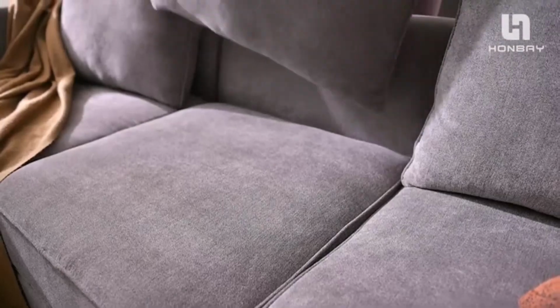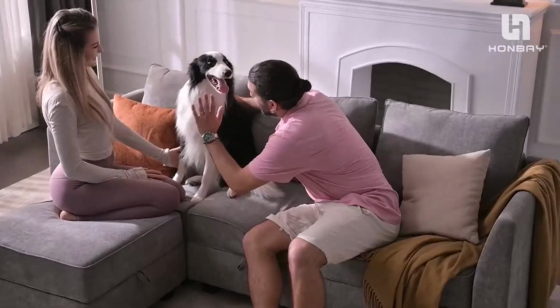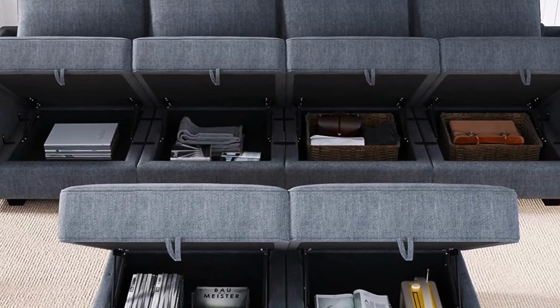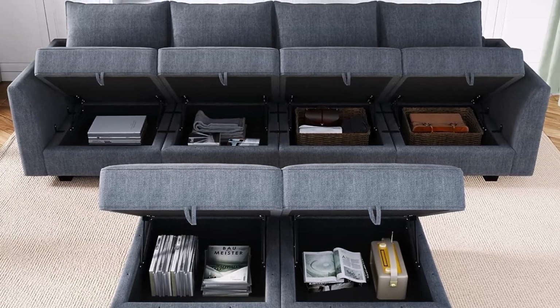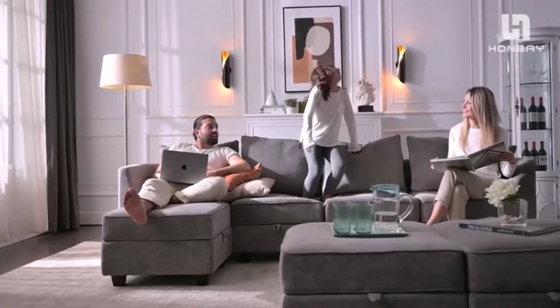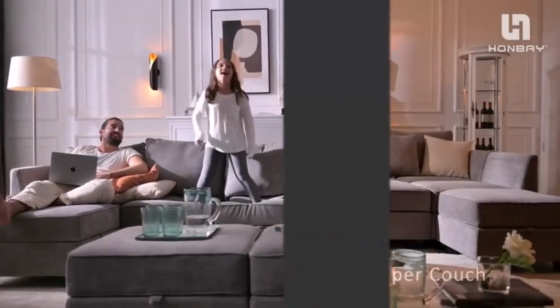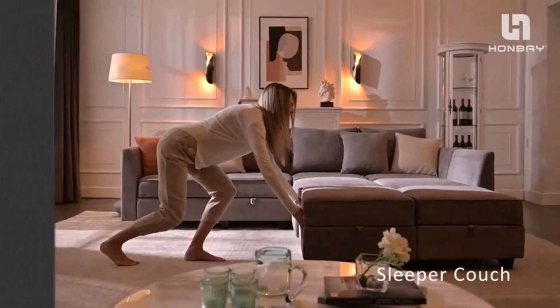Furthermore, each seat features a hidden storage compartment underneath it. These compartments are perfect for storing any items such as toys, blankets, and remote controls. The durability of this sectional sofa is also impressive. What we like about it: modular design allows for adjustment. Individual sections provide flexibility. What we don't like about it: not the most comfortable if you are tall.